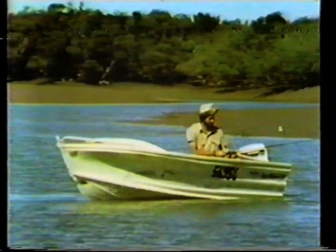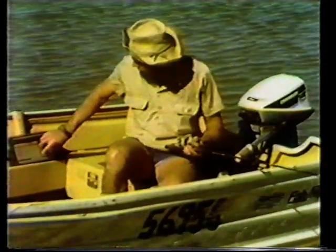Northwest tidal creeks and seas are unsuitable for swimming, but fishing is popular and rewarding.